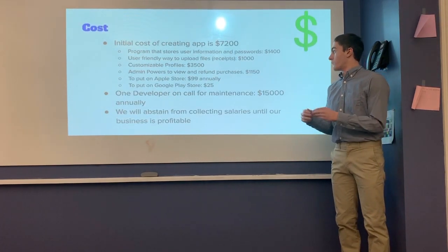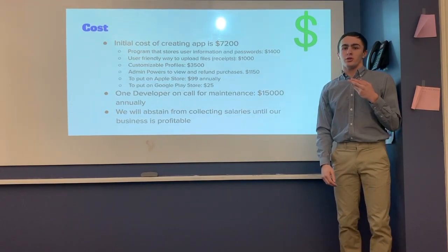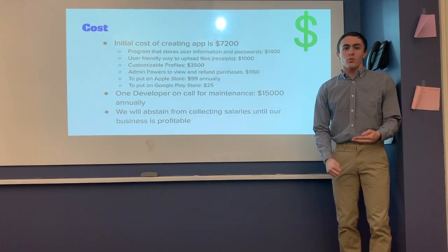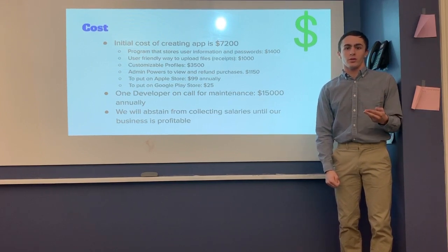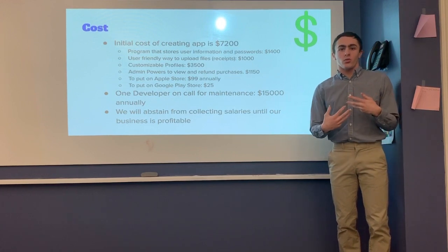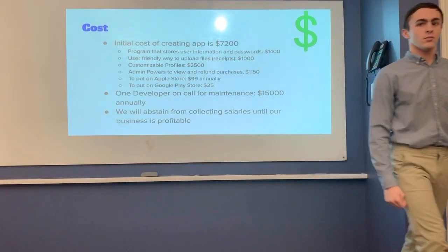Our cost from just developing the app with these components will total up to about $7,200. Additionally, if we want one app developer on call at all times, we will need to pay him about $15,000 annually. And we ourselves will not give ourselves a salary until we feel comfortable with how profitable our business has become.